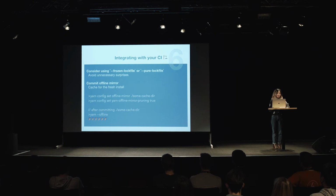So next up is integrating your package manager with your CI server like Circle, Travis, or Jenkins. The nice thing is that Yarn comes pre-installed in a lot of these open source CI tools. And one thing to note is that by the time you get to this point, a change in package resolution, and by extension, your lock file, is probably not intentional, i.e. maybe someone changed package.json but forgot to update the lock file.